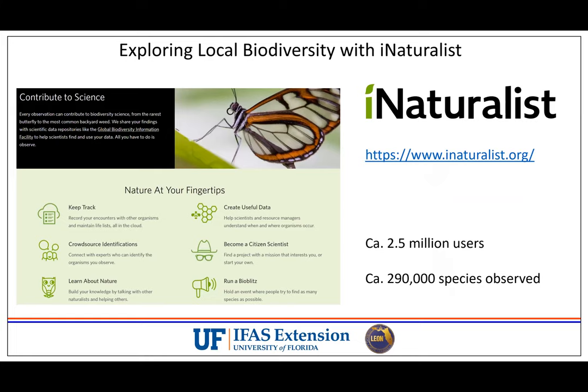So iNaturalist. This is a free app that you can get, and here's the website. The very cool thing about iNaturalist is it uses AI and your location to help you figure out what a plant is. We're going to run through what it looks like on your phone. Basically you can take a picture of a plant or insect, bird, frog, lichen even, fungus, and it uses your location and the magic of AI to help you figure out what it is.